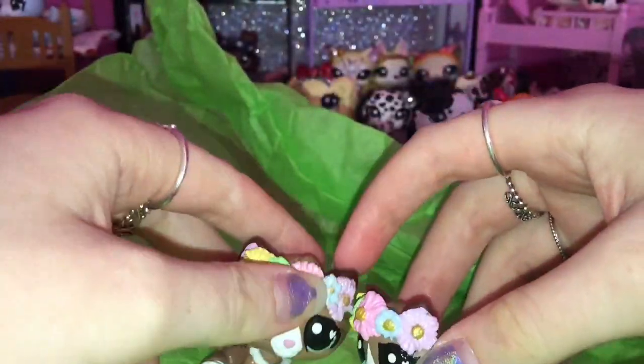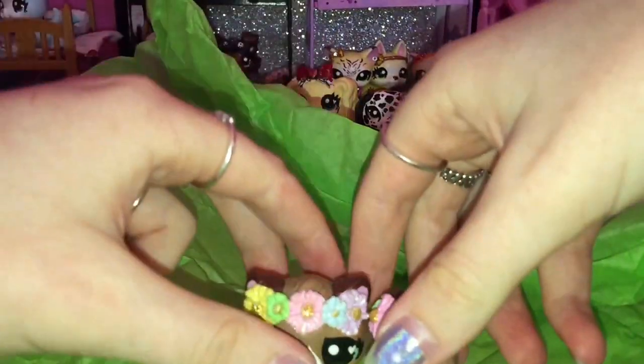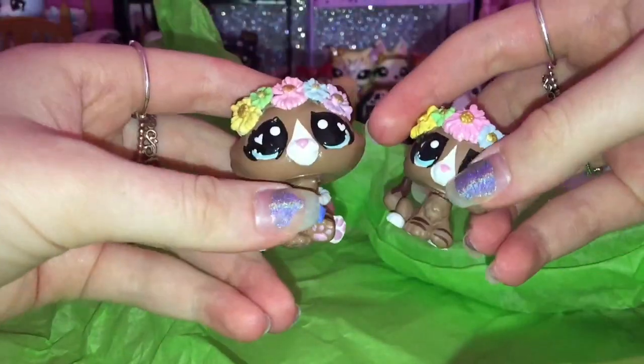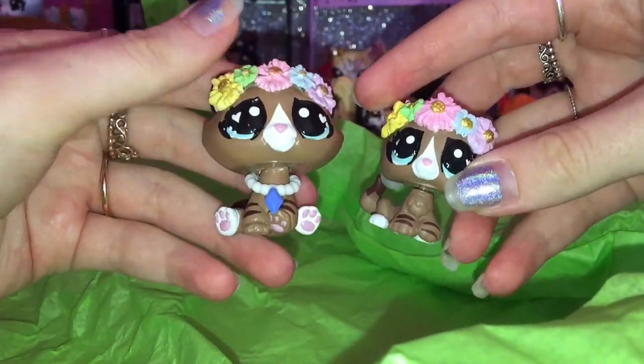Oh my god, I can't. I just can't. I'm literally about to cry. Like, for real. There's a harem Mabry. So this is adult Mabry and this is baby Mabry. I don't know why I was gonna cry.